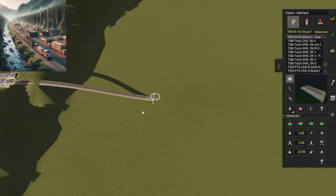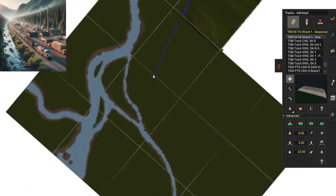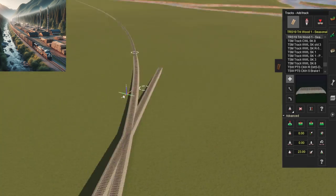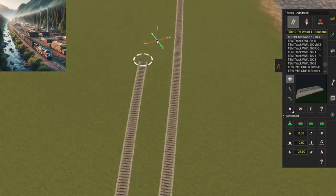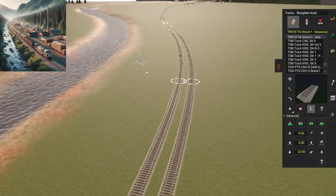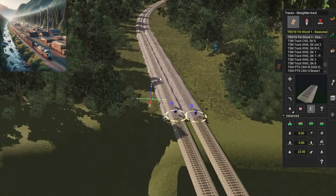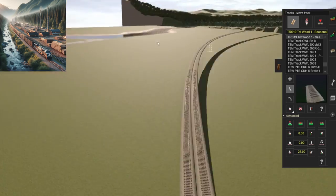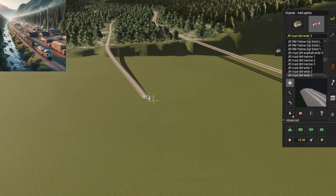Overall, I was pretty happy with the way the creeks ended up working out on this one. And it gave me a nice place to start, starting with the creeks, like I did in the last episode where we worked on the looping train bridge scene. Working on the creek really gave me a good place to build around it with the tracks. And in this case, I was able to do that.